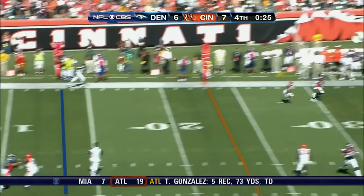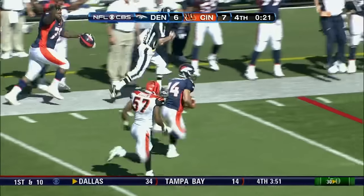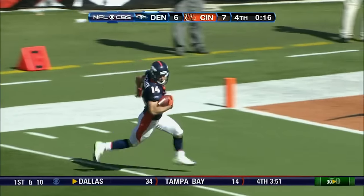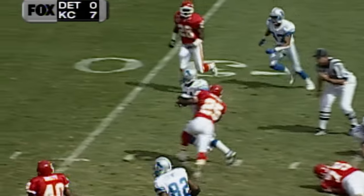Gordon pumps again to the sideline. Batted up. Oh, God! Stokely down the sideline. Can they catch him? Stokely! Wow! Touchdown! Denver! Unbelievable!